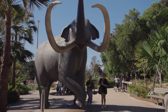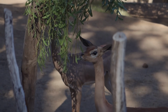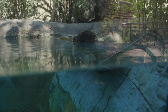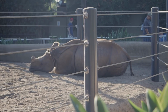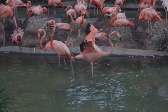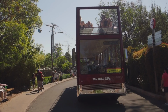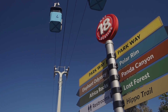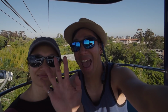Now, because it's a large park, the zoo is actually broken up into different geographical and climate related regions from around the world. So as you're walking through the park, you get to really see the diverse changes of species and animals. The zoo is absolutely family friendly and features a really convenient transportation system and guided bus tour that takes you around the park. Not to mention, they also have the Skyfari, which is a gondola that can take you from one end of the park to the other.